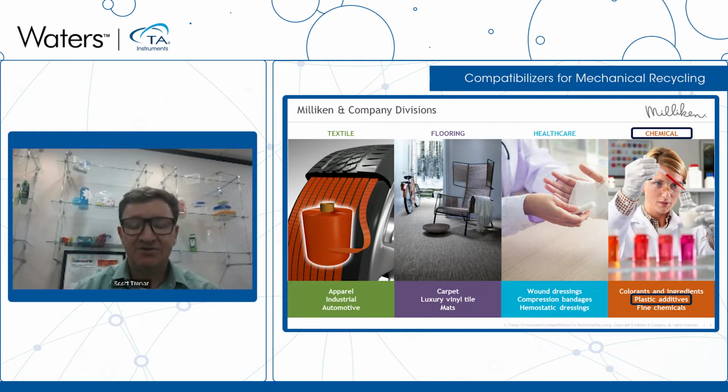In terms of recycled materials, they're a large user of recycled PET fiber, specifically in our Polartec lines of fleece. We have a floor covering business. We've been inkjet printing and producing carpeting for over 50 years now, and they're quite a large user of recycled polyamides. We have a healthcare division that makes wound dressings and compression bandages.